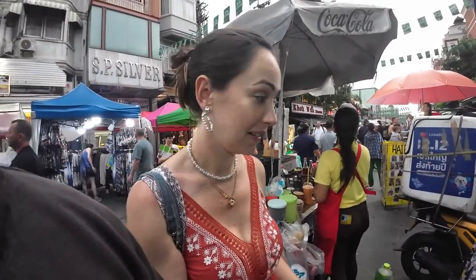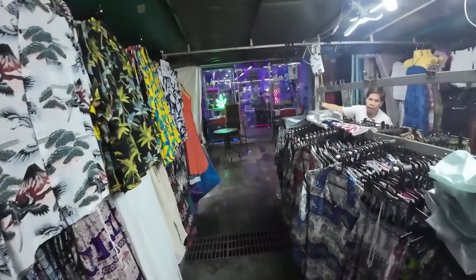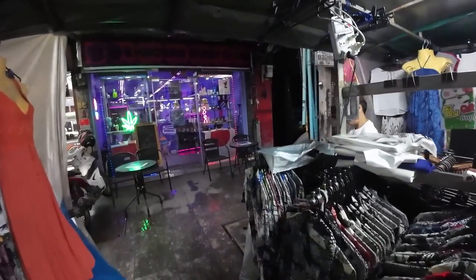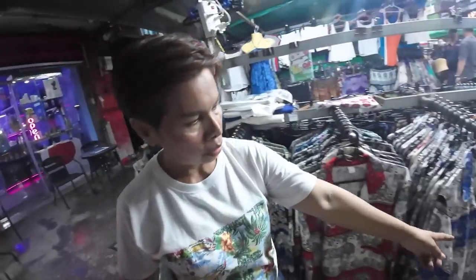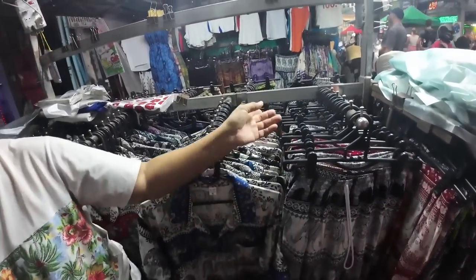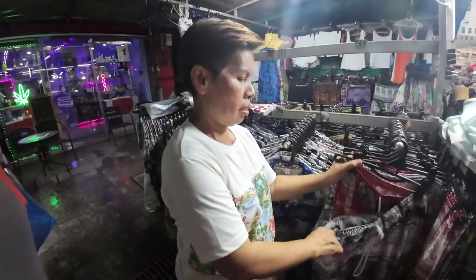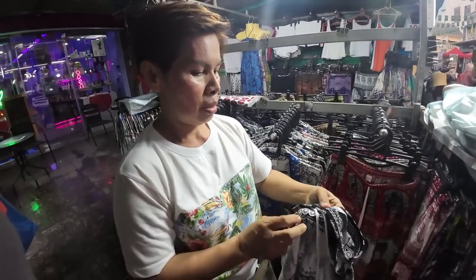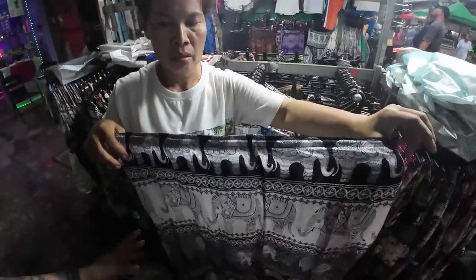Wow, her stand smells amazing, and I like the way she presents that. Sawadee ka, you have elephant pants with no elastic? No elastic. How much? 100 baht. You have one size for me? I'm big size. I have only one size. Oh, it's one size fits all. Oh, those are nice.